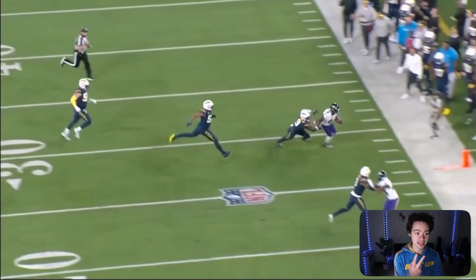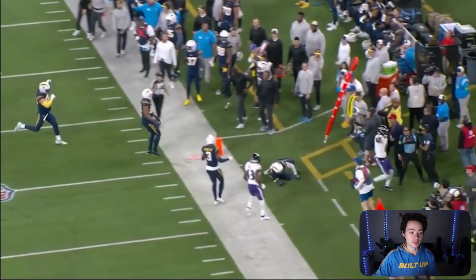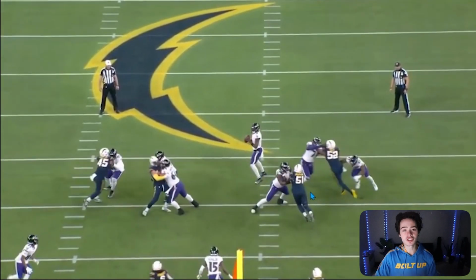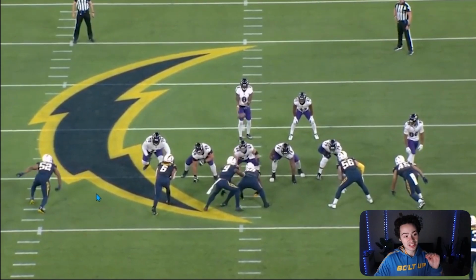So two straight plays that I just showed you of really good pressure by the edge defenders, Tuli Tuipulotu and Khalil Mack, working on one of the better left tackles in the league, that resulted in a positive gain because Lamar Jackson is just a great quarterback. Bro, I am telling you, Khalil Mack and Tuli Tuipulotu are one of the best edge duos in the league.